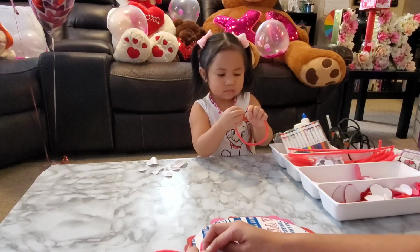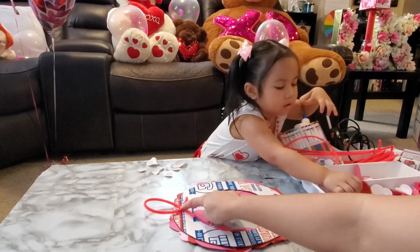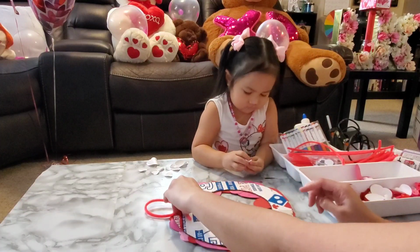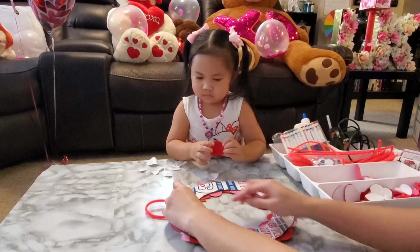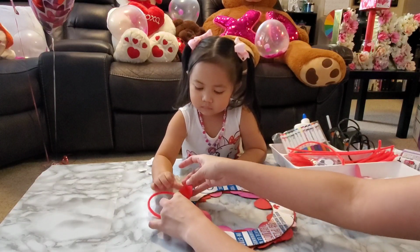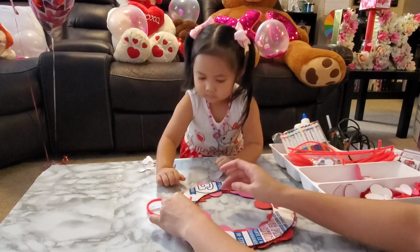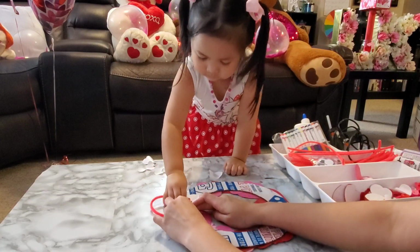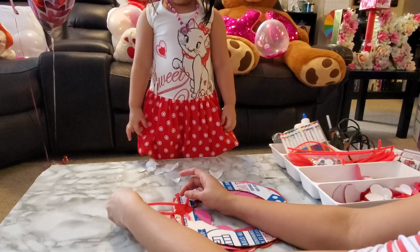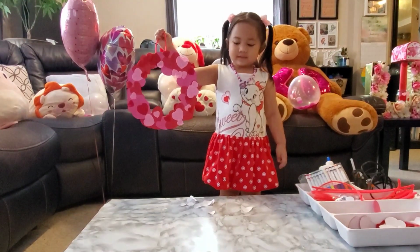Now you can put a sticker here, my love. Can you put a sticker here? Okay. A heart sticker so we can secure it. And then we can hook our heart wreath here, in the middle. Okay. Put that up. There. Okay. Go. Push. Press it. Press it. There you go. Now, let mama see. Can you hold it? Good job.